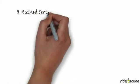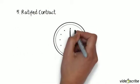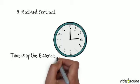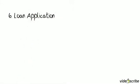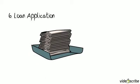When you have a ratified contract, then the clock starts ticking. The first paragraph of the MAR contract reads, "Time is of the essence," which means contingencies have due dates. The buyers then make their formal loan application. This usually involves paperwork and documentation. Be sure to get your lender everything they need as quickly as possible.